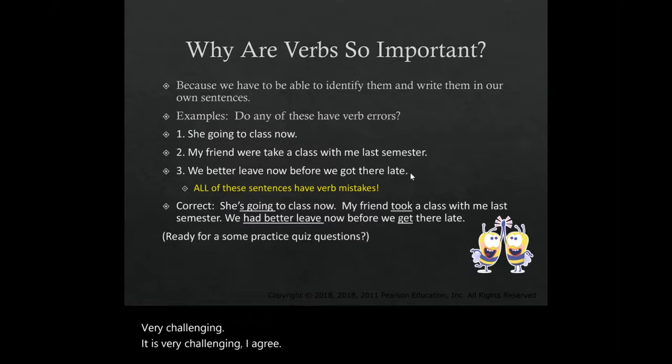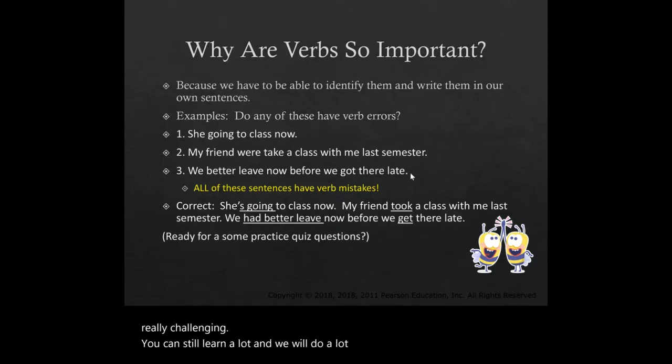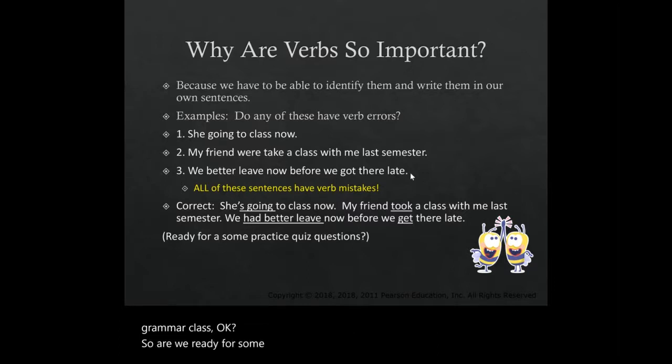Okay. If you've never taken a grammar class before, I recommend a grammar class if this is really challenging. You can still learn a lot, and we will do a lot and practice these verbs in this class. But if you really want to get in there and learn more, then you need to take a grammar class, okay? So, are we ready for some practice quiz questions?